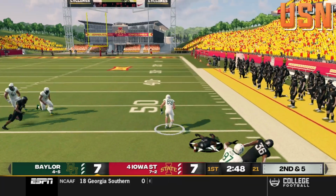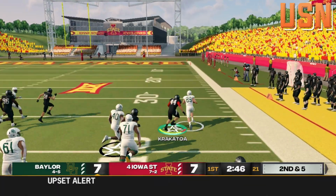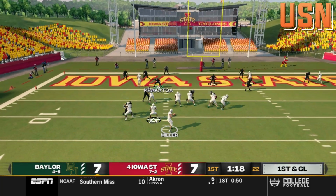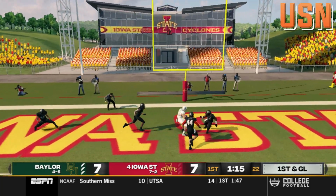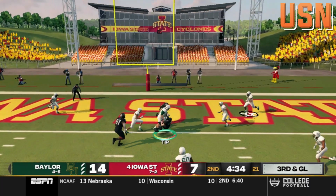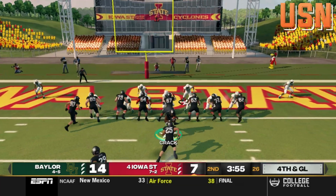What a season for this running back, but it don't matter right now because Baylor's not looking at the record. They're not thinking about the fact that we are the number four team in the nation. They're just trying to pull off the upset out here, folks. Nice throw right there. It's going to be Brandon Hudson going across the middle of the field, coming through in the clutch for these Baylor Bears.